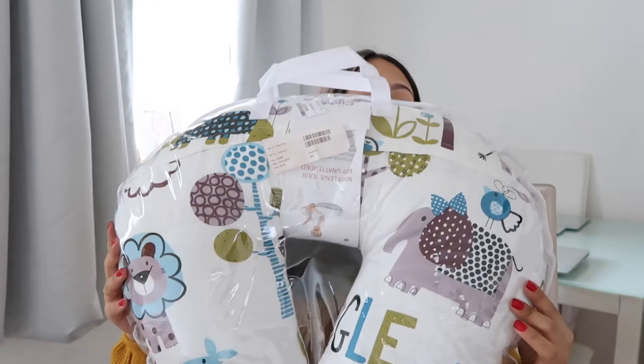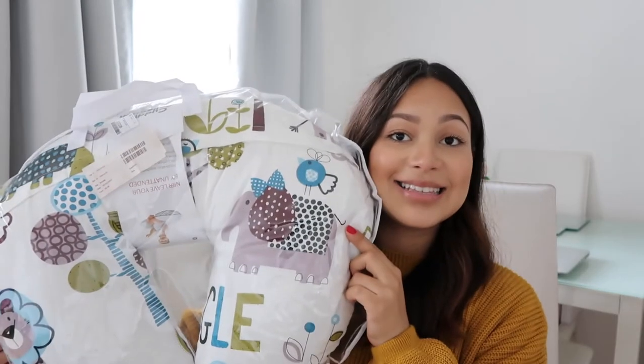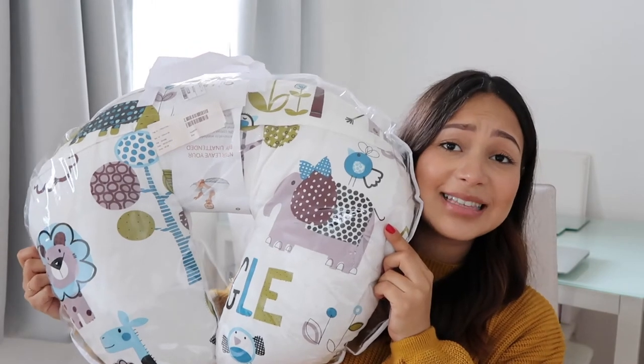I got this nursing, what is this called? A nursing pillow. I really love this. When I saw it, I wasn't sure about it because I really wanted one that was white with grey, like, Aztec lines going all the way through it. But I saw this one and I just really, really liked it. It's a little bit different. It's got a little bit of colour. It's as much colour as I like to incorporate into it.